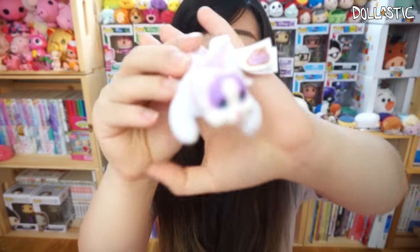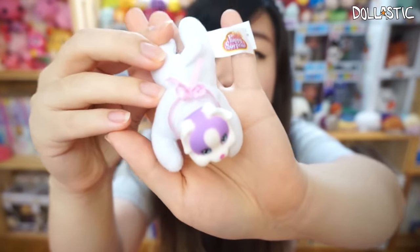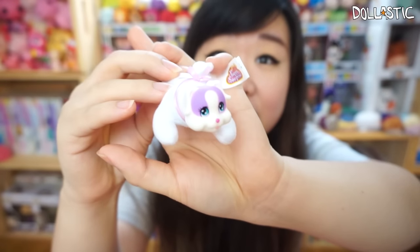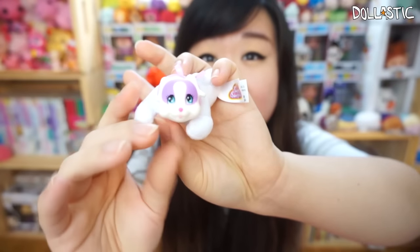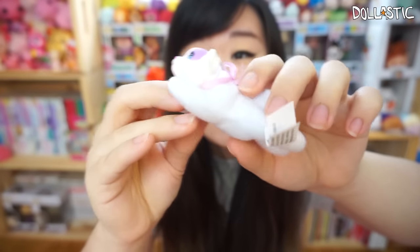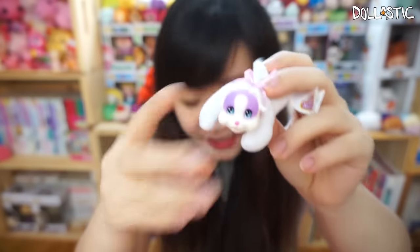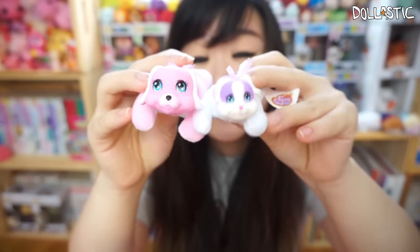Look at this one. I'll definitely give you guys a size comparison in a bit, but let me show you the details on this puppy because she's absolutely adorable. As you can see, she has a little pattern with this lilac purple color. Other than that, all of the parts are just white. She looks really cute. And let's give you guys a size comparison between these two. See how much smaller she is? She is much, much smaller. And this is actually pretty special because I don't have a runt pup.